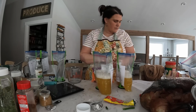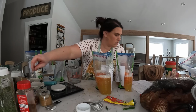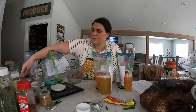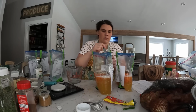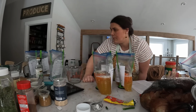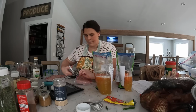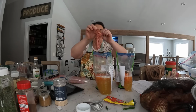Shredded carrots, salt, one bay leaf each, pepper, garlic powder, and our Italian sausage. We're gonna use the rest of it that we got at Costco. I realized later on that I was supposed to make mini meatballs with this Italian sausage for this Italian wedding soup recipe. I didn't. I just put the sausage in. We have tried this recipe and it was good without the mini meatballs, but I'm sure it would have been better that way.